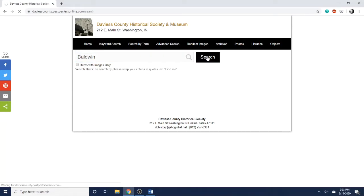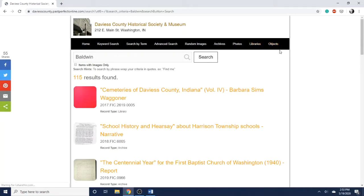And the computer is looking through the collection for that particular name, to see how many items it's going to find. It's looking through the entire collection, through archives, photos, libraries, and objects. And as you can see, it's popped up, and the computer has told you that there are 115 items in that 11,000 item collection in which the word Baldwin appears.